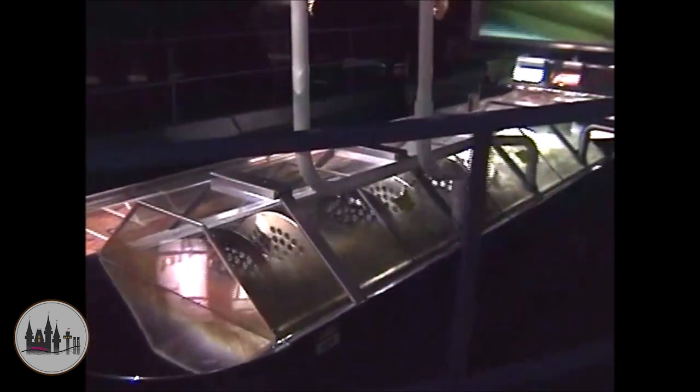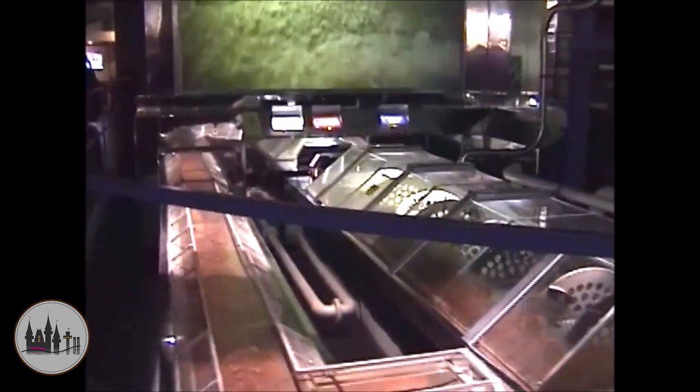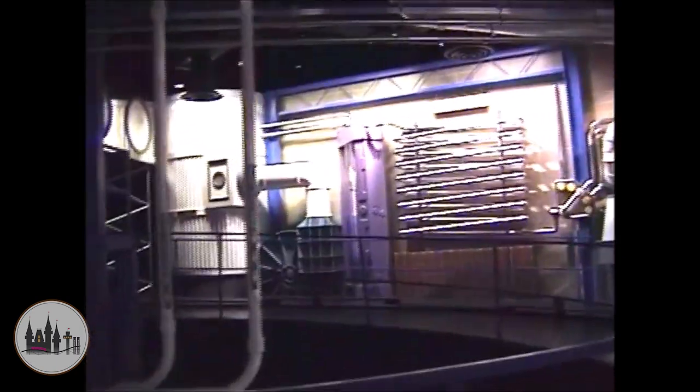This is the central blending operation, the heart of Hershey's chocolate-making process. Here, milk, sugar, and chocolate liquor are brought together and mixed in just the right proportions to create the special Hershey taste. The blending of these ingredients is carefully monitored, and the result of the process is a mixture known as chocolate crumb.